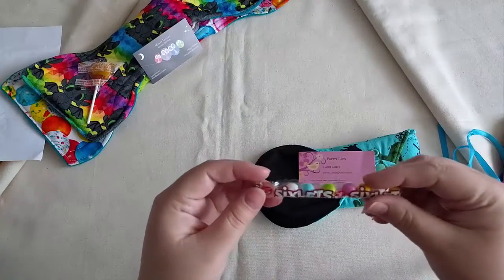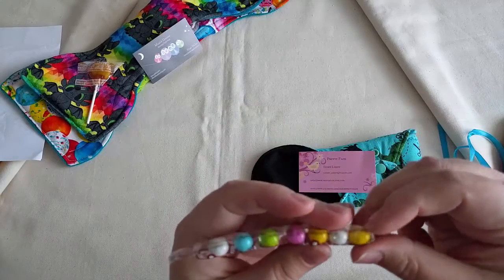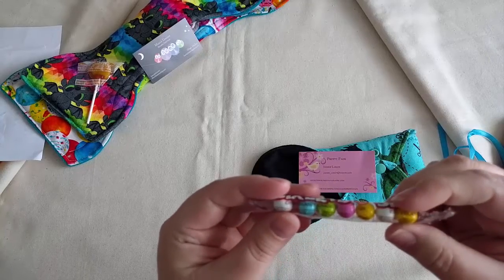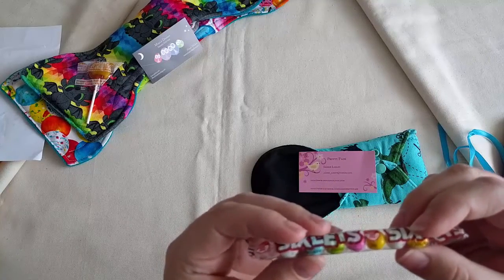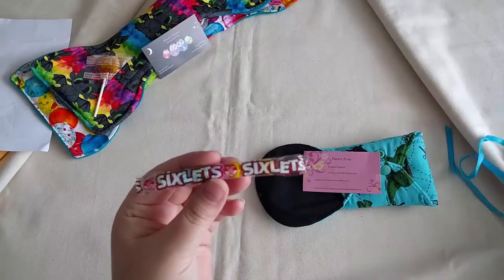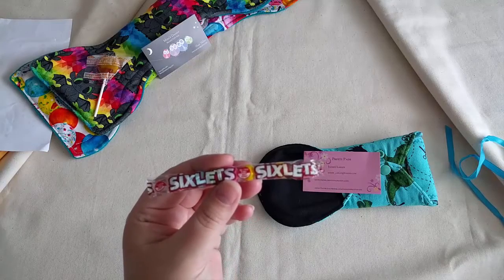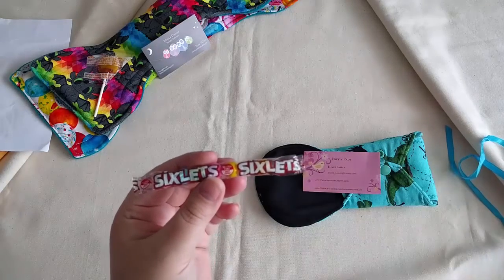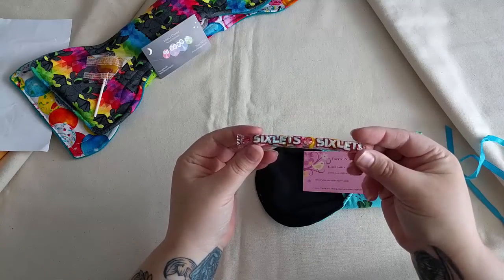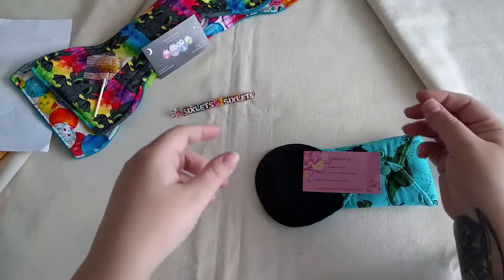So she sent me some sixlets, gluten-free, nut-free. I don't know if these are gum or candy. Oh, they say chocolatey candies. So I'm in Canada. This package came to me from Colorado. So it came from the States, so that might be why I've never seen these before, but I'll definitely give them a try. I'll probably end up sharing them with my daughter.